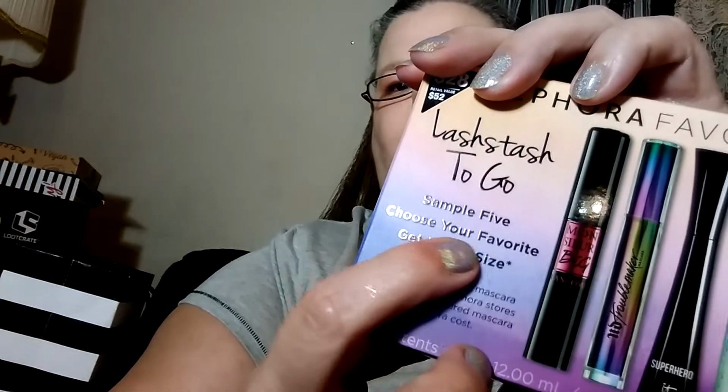Okay, so the reason why I paid $28 for 5 sample size mascaras is because it came with a free choose-your-favorite, get it in full size. It came with a little slip in here, and I already redeemed it, that you got a free mascara of any of these 5, the one you like. So you got to sample all 5 of them and get a free one.